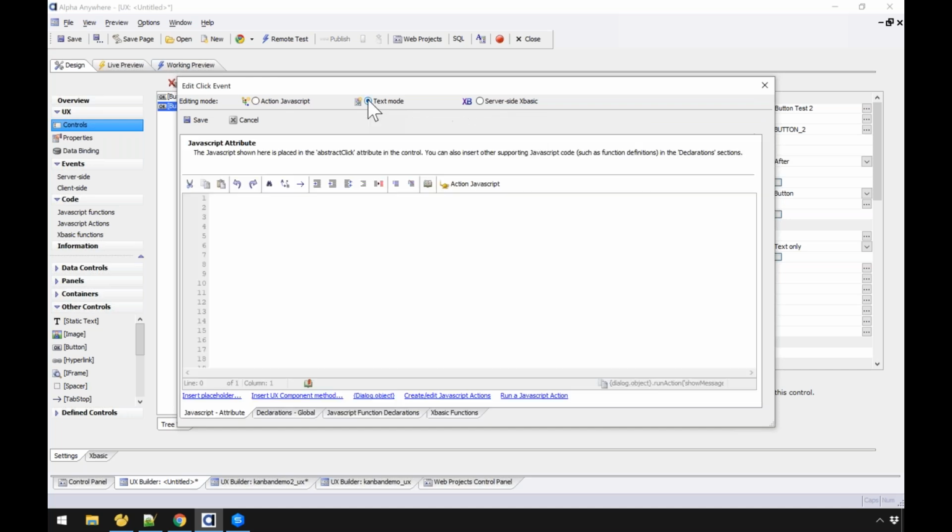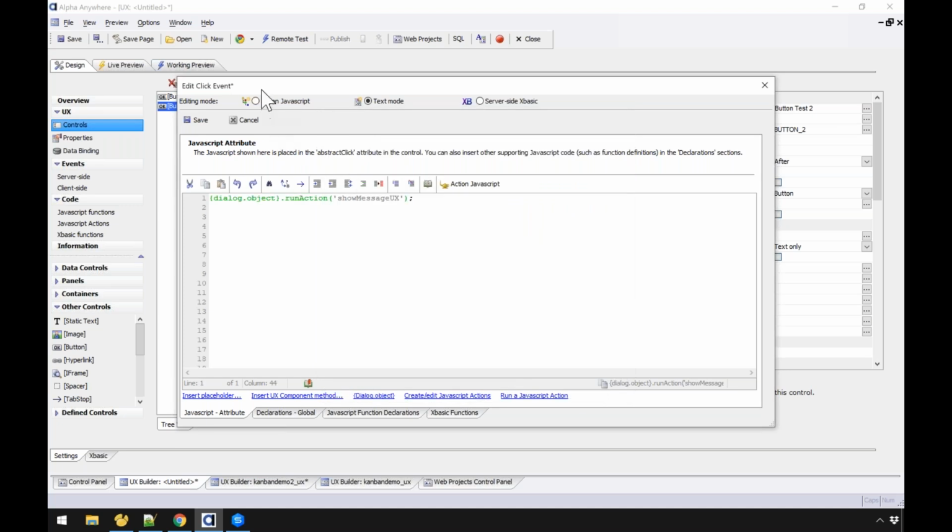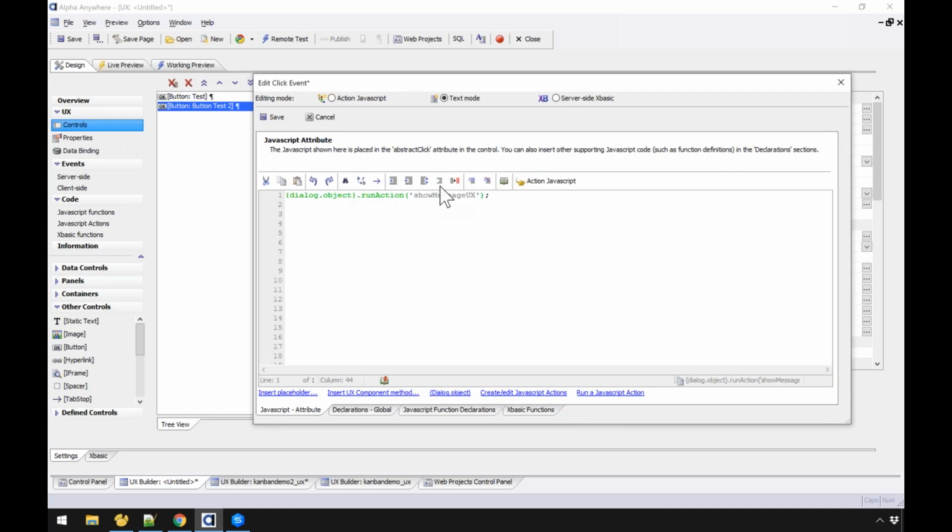I could go to text mode and say insert code to run a JavaScript action and select that action. So now that code's not in this button. It actually says, wait, I'm going to go out and talk to the UX and ask it to send there. The other thing that's really cool about this, if you have a couple UXs, you can call UXs together and do some real, that's like on steroids.